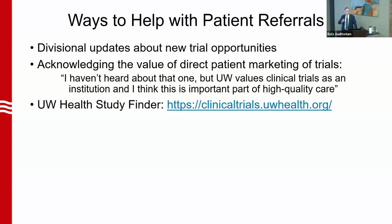And then you can do what I call a warm handoff to the study team, and they can be the ones to do the details of the consent. Coordinators are actually much better at doing consents than physicians because they know the details and they don't have a treatment relationship. So patients are more likely to ask those tough, burning questions that they might be embarrassed to ask their doctor.